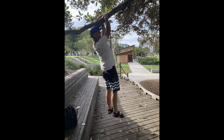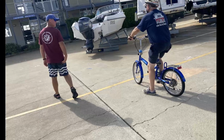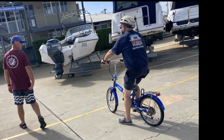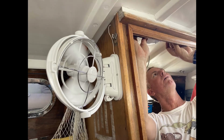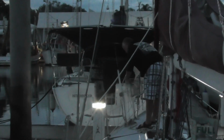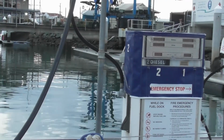Steve hung out, where he used to as a kid, on this tree. We'd hung out with Steve's parents, and when it was time for us to go, we'd been quite loaded up by Steve's parents, with homegrown mandarins, home-baked cookies, a brand new fan, a shower bag, amongst other things. So on the morning we left, all we had to do was top up with diesel. And Steve's parents had gotten up super early to wave us off at the dock.